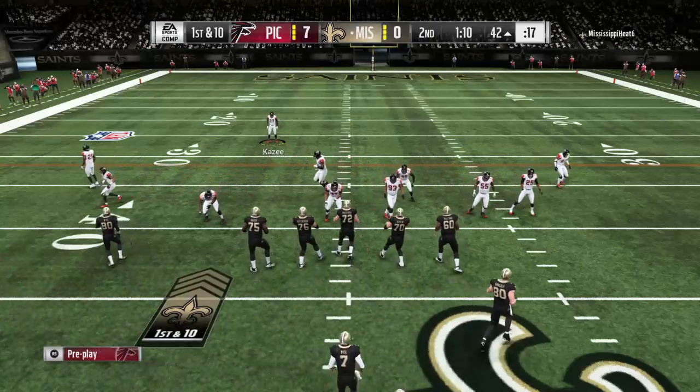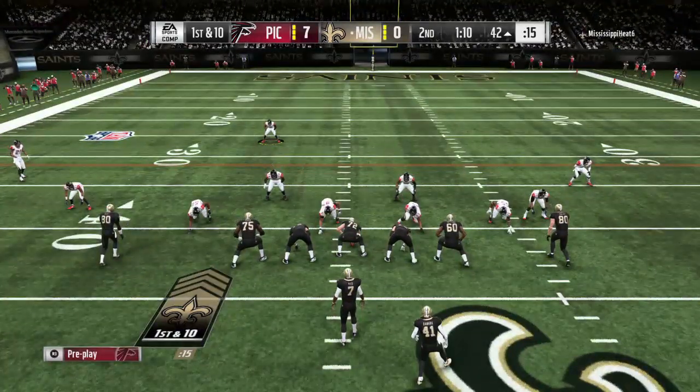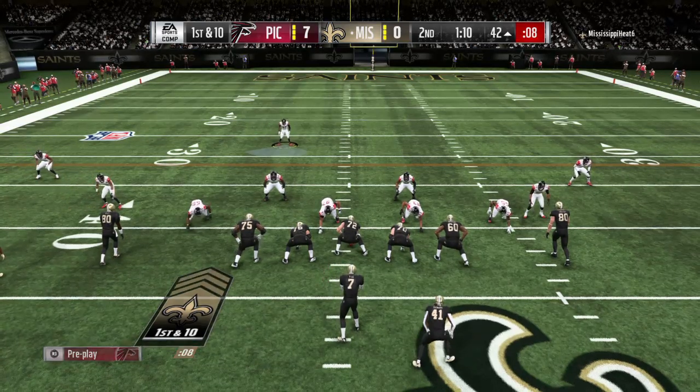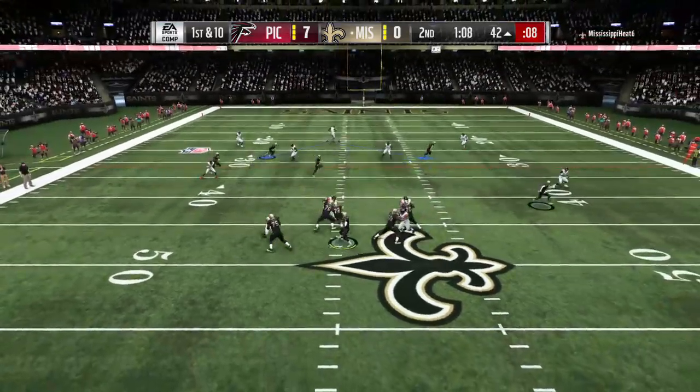Yeah, if you look at the coverage defensively, oh, this is great, but no one accounted for him at the quarterback spot. At some point, you actually have to tackle him and get him on the ground short of the 1st down marker. Here's Michael Vick.